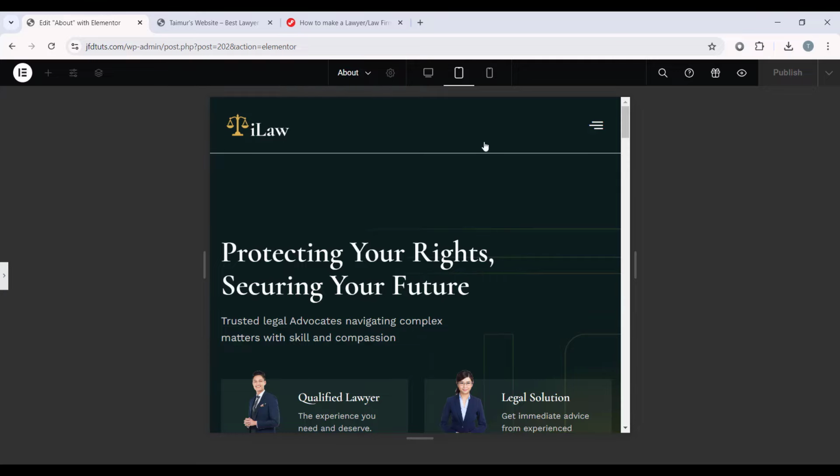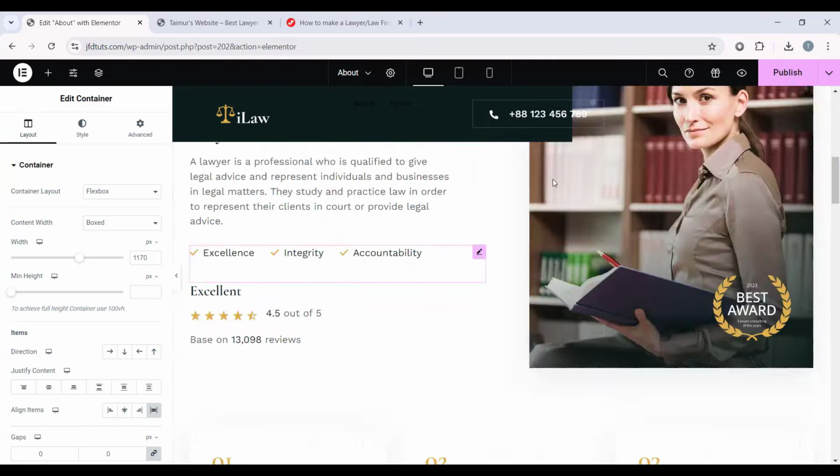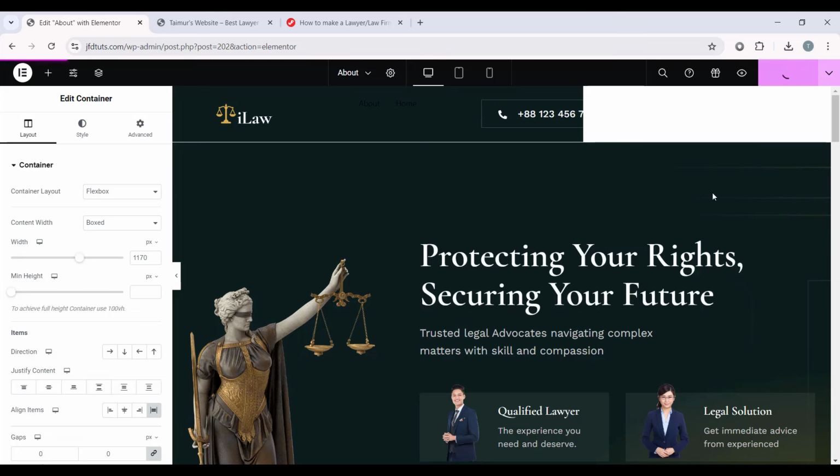And so it's amazing. Now let's publish our about us page. Click publish. And of course here, don't worry about any glitches like this. It will be fixed automatically. Now let's go back to our WordPress and add more pages.